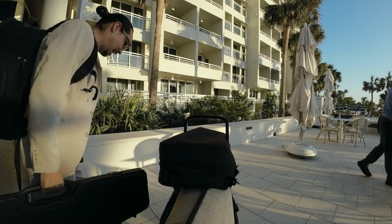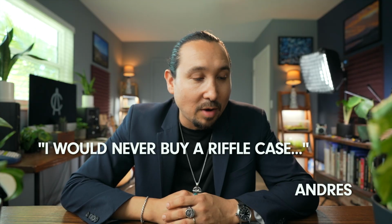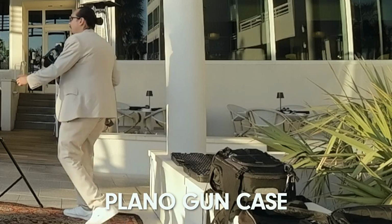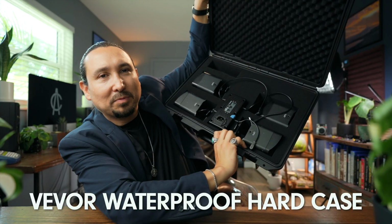I couldn't find a case for them. All I had to do is buy a rifle case. I know I would never buy a rifle case, and it's like made for it. So you don't have to buy a case that's specifically made for one thing. You can buy it for another thing that has a similar shape. And look at that. It fits my lights to perfection. It was almost built for these lights, but it was really for a computer.